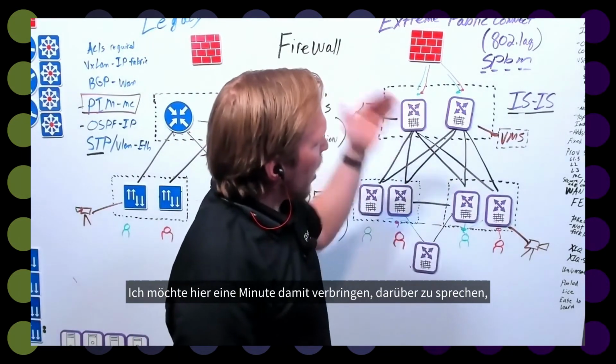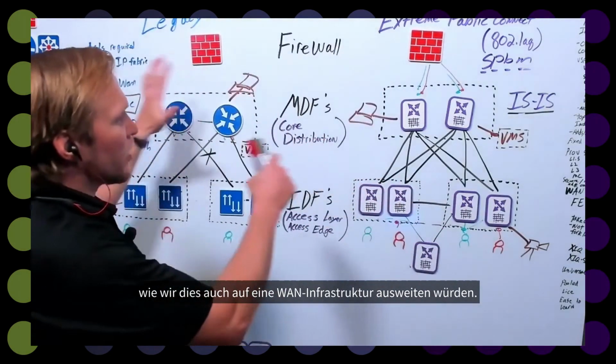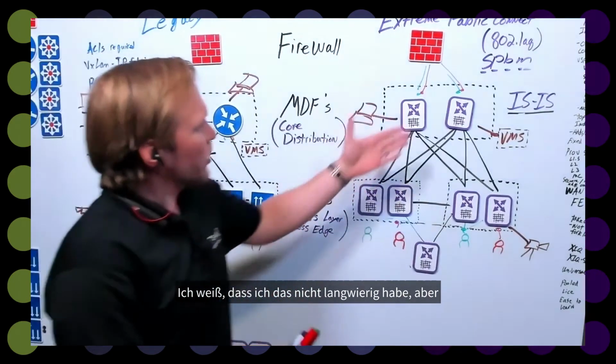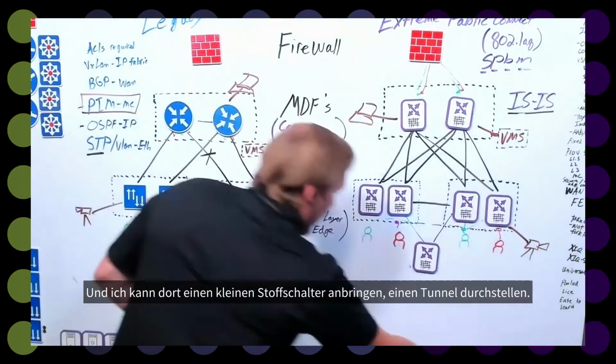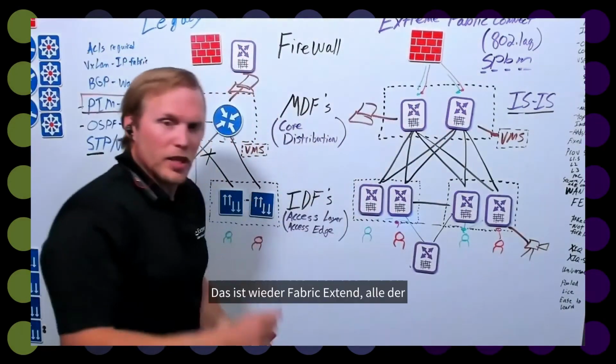So I want to spend a minute here just talking about how we would extend this across a WAN infrastructure as well. I know I don't have that drawn out, but if I wanted to connect this network to this network, I can do so over the internet connectivity, and I can put a little fabric switch over there, put a tunnel through, that's fabric extend.